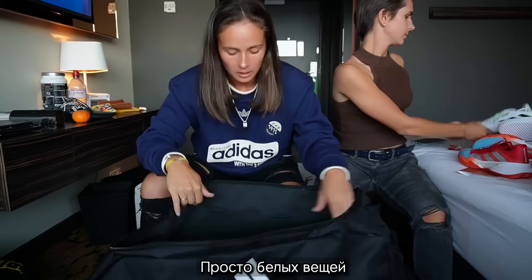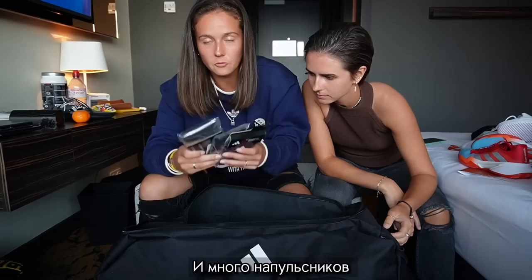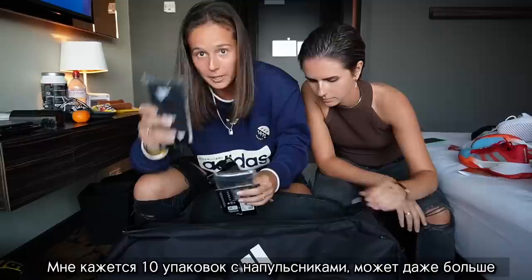A lot of socks here. Yeah, I've got a lot of socks. I don't know how many pairs, I think around 15 pairs of socks and a lot of wristbands. I think around 10 packs of wristbands as well, maybe even more. So a lot of wristbands, more than I actually need.